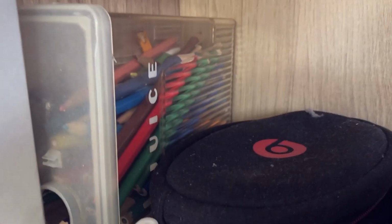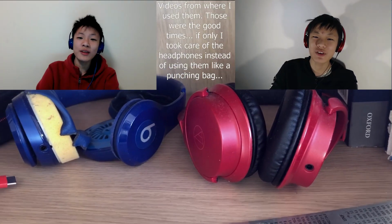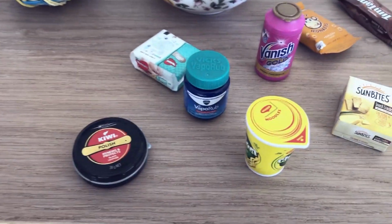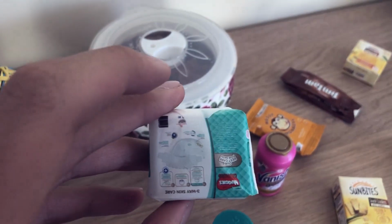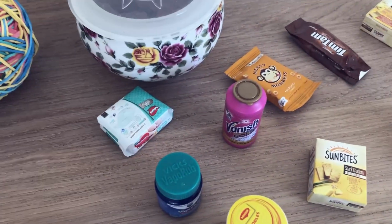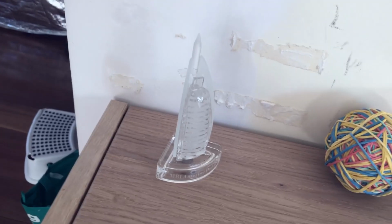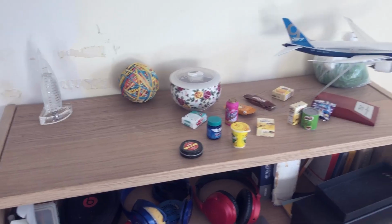So a juice box right here filled with pencils instead of juice. 2 headphones that I ripped in the past. A Boeing 787 model. A bunch of miniature food items, like that's not food, but diapers. I think you know what I do in my spare time. Most of these are food items, so that's something pretty good. A rubber band ball, no idea why this is here. The Burger Out Earrape. And there's so much random stuff on this shelf, but you gotta store your random crap somewhere. So I guess this is my entire setup.